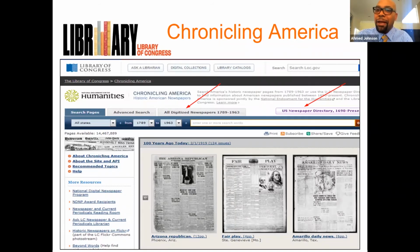Put in a street name. Put in a store location. Put in a church name. Put in your pastor's name. You can put in whatever you like. And if that newspaper has been digitized, it'll show up.